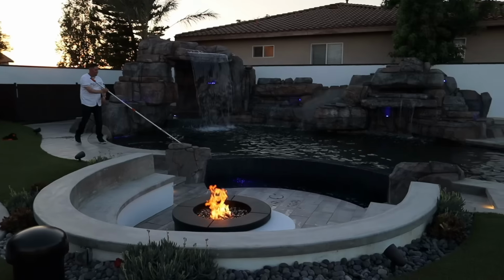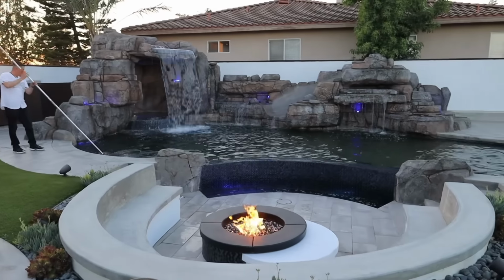So lighting is really expensive. It's one of those things that some people like to just go bare bones, and it's the main thing that everybody regrets in the end. So keep that in mind for your build.